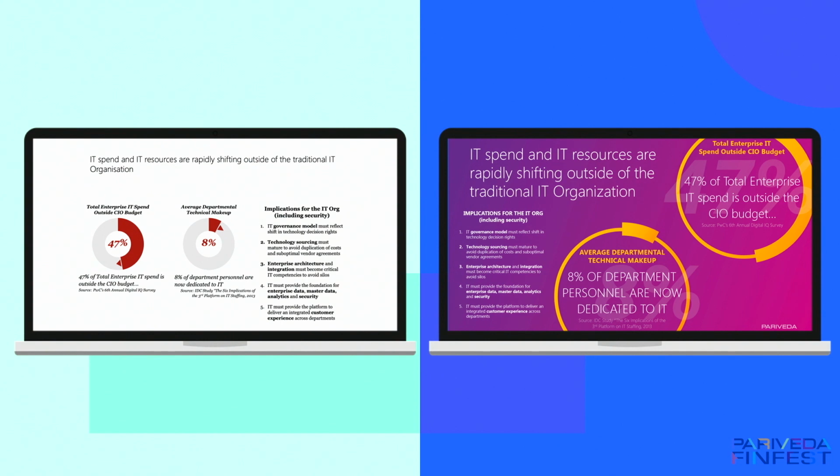I want to start by saying, don't get me wrong, I can't make these without the content first, and the words really do matter. But I want to show you how from before on the left side to the after on the right side, the content has not changed at all. I put every single letter, word, sentence on the right as it is on the left.